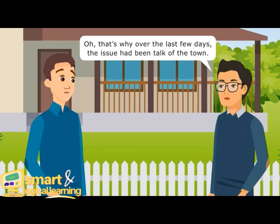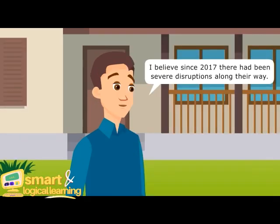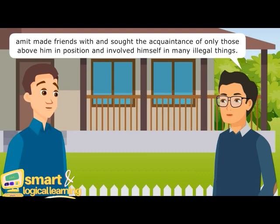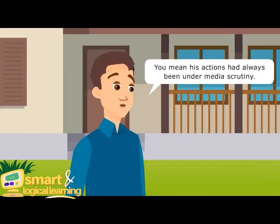Oh, that's why over the last few days, the issue had been talk of the town. I believe since 2017, there had been severe disruptions along their way. They both could not get along well. Amit made friends with and sought the acquaintance of only those above him in position and involved himself in many illegal things. You mean his actions had always been under media scrutiny?